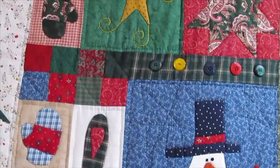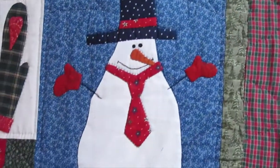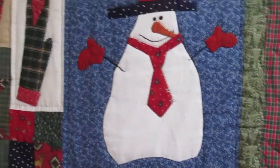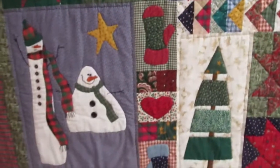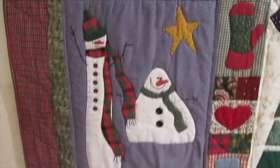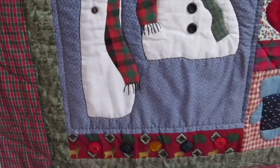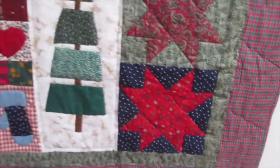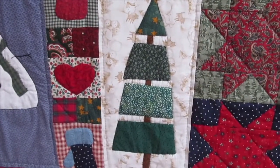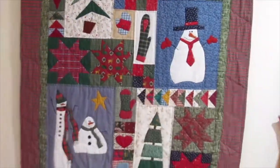It is machine pieced, hand quilted and hand applique, so the snowman and any shapes like that have all been hand appliqued. I also hand quilted these as well, all of them. I love when this one goes up. It's always fun to see. I love these crazy trees, that one and that one. Let me stand back so you can get a good look.